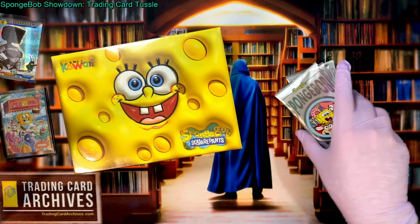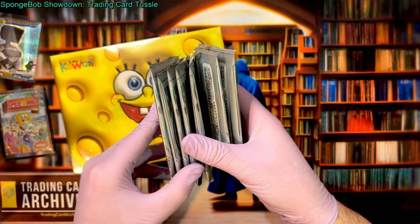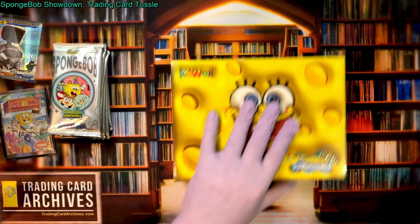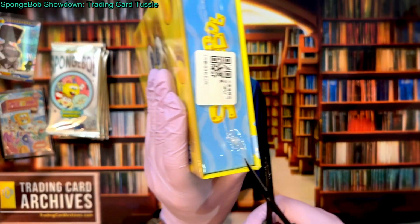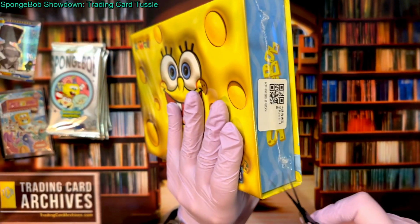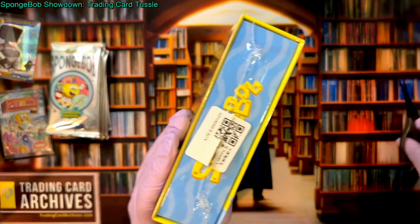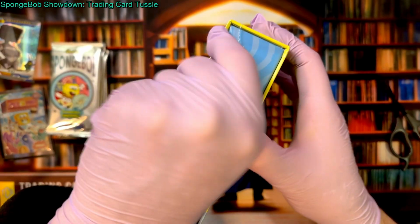This one is the same way. So we're going to have 7 packs from that one to look at, which is a pretty good number of packs. That's almost the entire box. I think I'd only opened maybe 3 or 4 of those before. I don't know. I think maybe there were 12 in there.